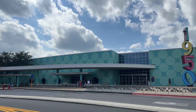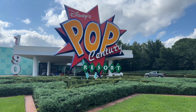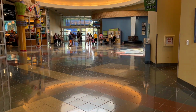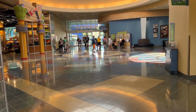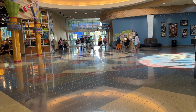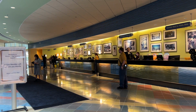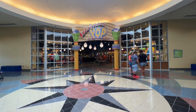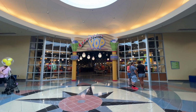Disney's Pop Century Resort is a great place to stay for families and couples who are looking for a fun and affordable Disney vacation. But it's a large resort with close to 3,000 rooms spread over 175 acres. Booking the right room here should be an important part of your vacation planning process. So, where are the best rooms at Disney's Pop Century Resort? It's coming up right now.